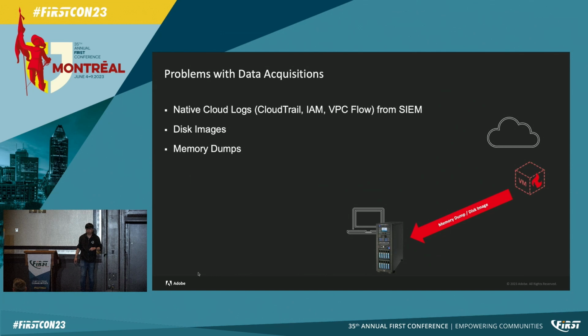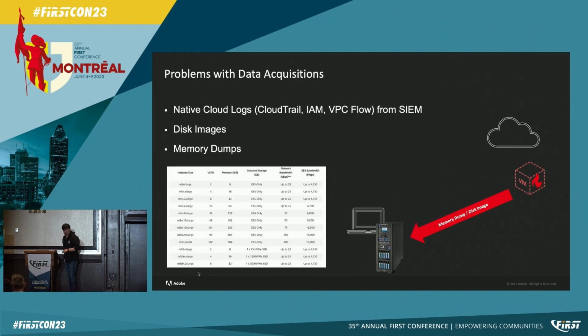So one of the problems when we do data acquisition is this: for logs, this is on SIEM, no problem. But for the disk image and memory dump, think about if the host is on cloud, and you try to transfer the memory dump and disk image to your local labs, it is impossible. On the left bottom side, I actually took this screen from AWS.